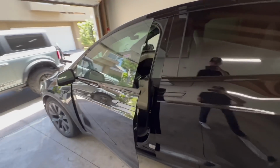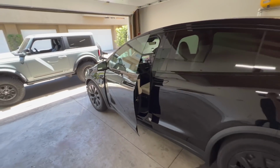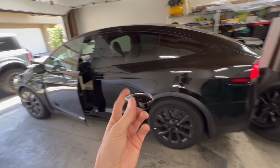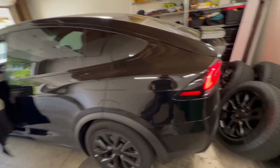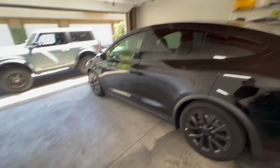What? Why'd the door just open? I mean, I have the key on me, but why'd the door just open by itself? That's super random. So this right here is not my car, but check the key out. It's an exact replica of the car itself. It's my friend's car. He just bought it, a 2022 Tesla Model X, and what?